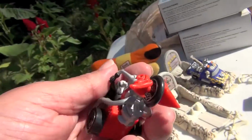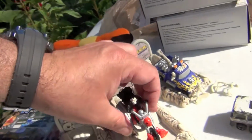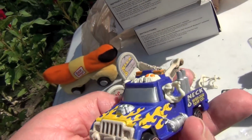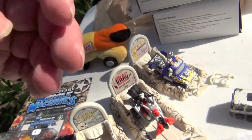So they put a lot of time and effort and thought and design into these. Here's Drag Bike. And in the comment section below, you tell me which one you like the best. And here's a Neck Wrecker. That is so cool. I love those wreckers.